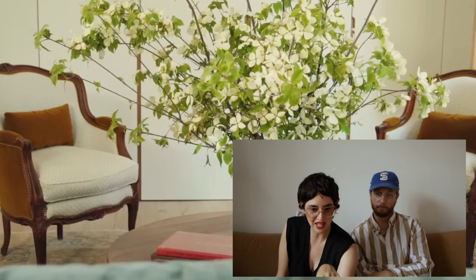But I have to give credit to the prop stylist here, because I love flowers or pieces that aren't necessarily a bouquet. This is just a bunch of branches. I think that's very nice.